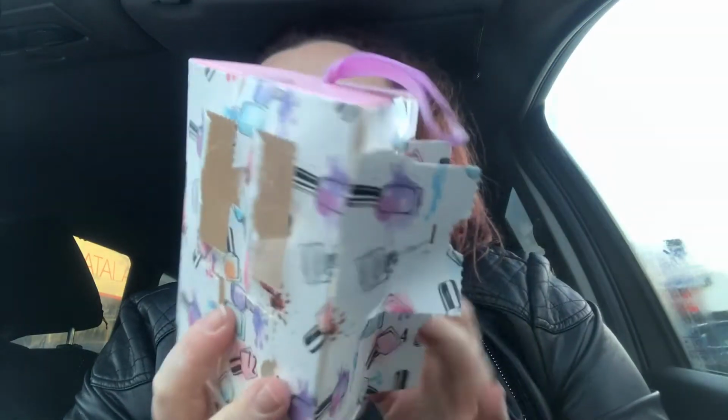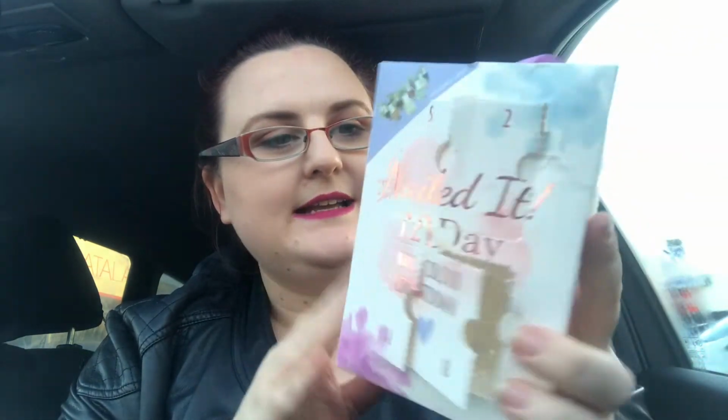We have this pearlized blue. It's got a shift of gold to it, if you can see. A really, really nice shift of gold to that blue. So that was the Nailed It 12 days of nail colour countdown. This box is completely destroyed. It's a very nice design. I am actually happy with those both.